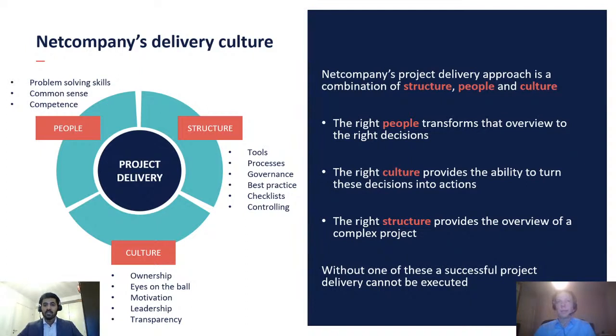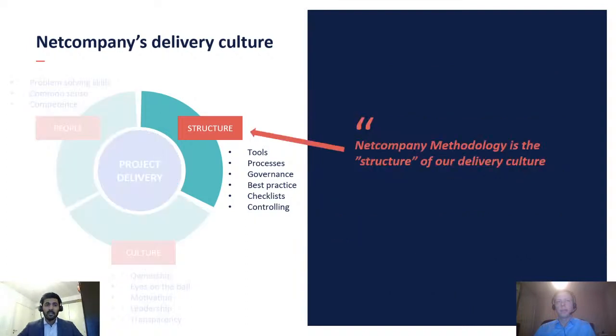And the third part is the structure. So that's basically how we structure the projects that we work with. We can have several different types of projects and several types of customers, but we still need some kind of structure based on our experiences, so we can make sure that we follow a plan, and that we don't get too many surprises during the project. The structure is actually what the Netcompany methodology is in our delivery culture, which I'm going to go through.